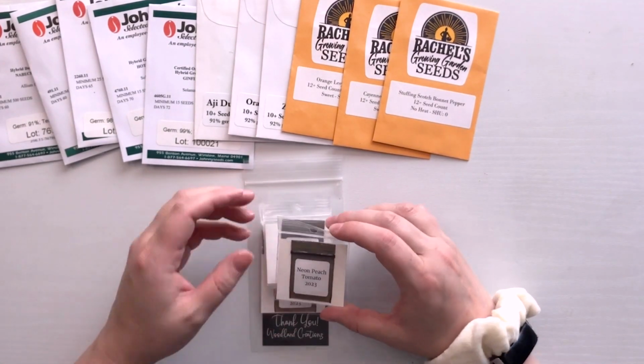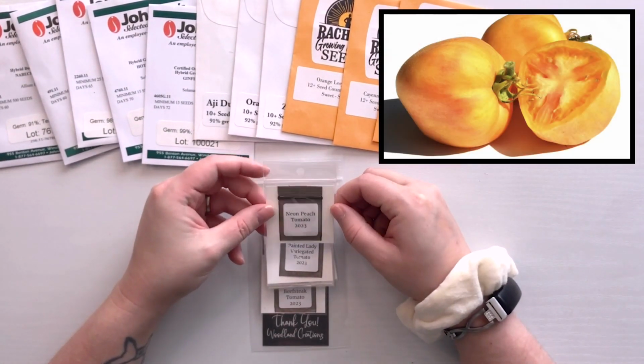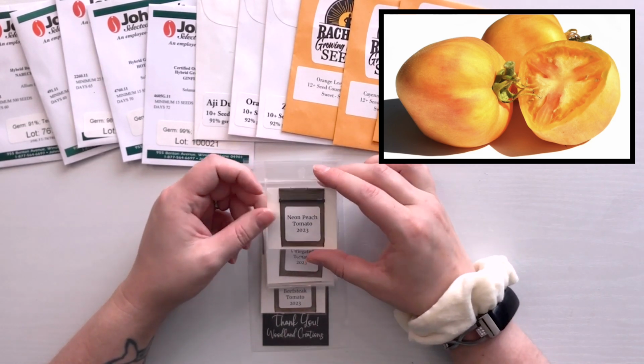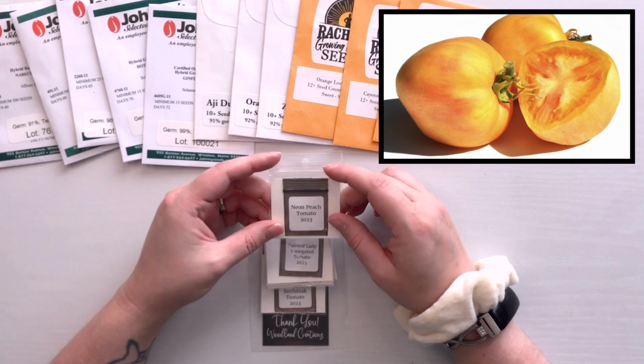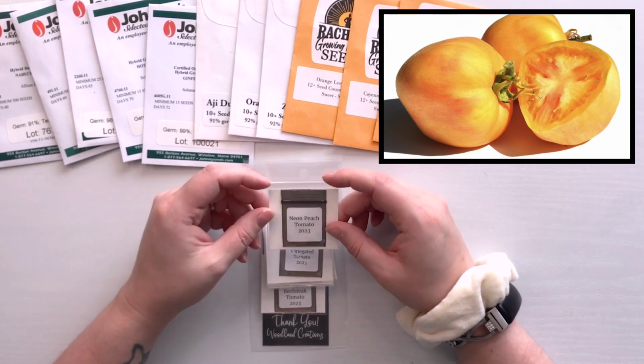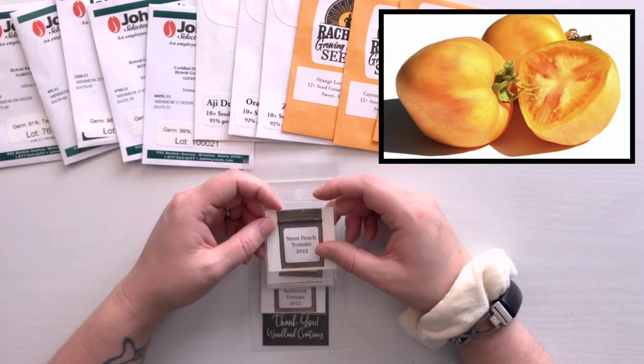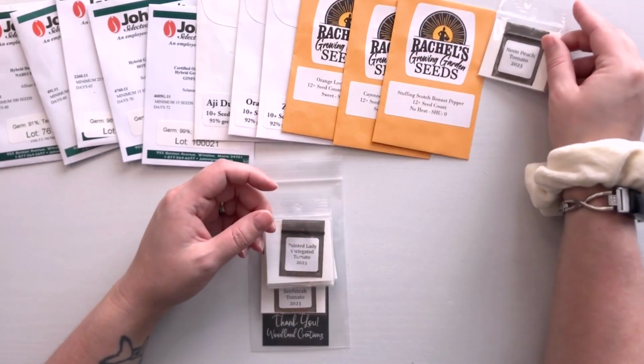The first one of that being this neon peach tomato. I have mentioned this several times before. I do enjoy trying those fuzzy varieties of tomatoes. There's something about them that are just so much fun. It's weird and I like it.